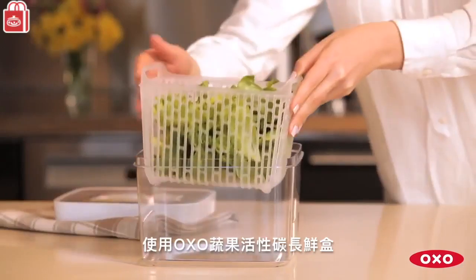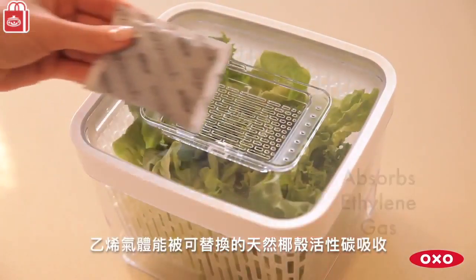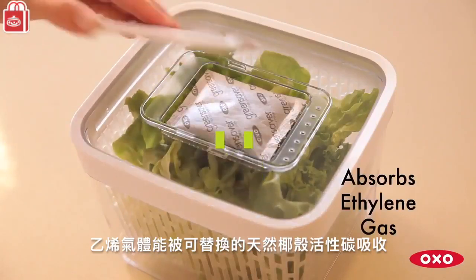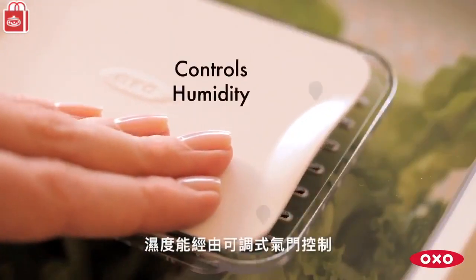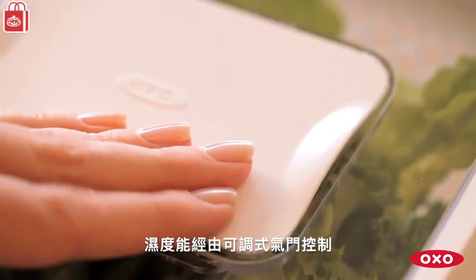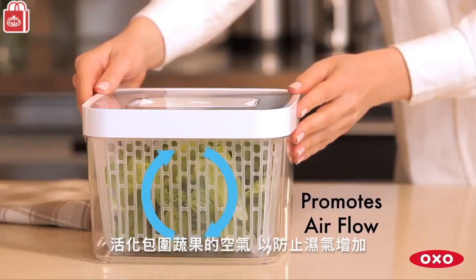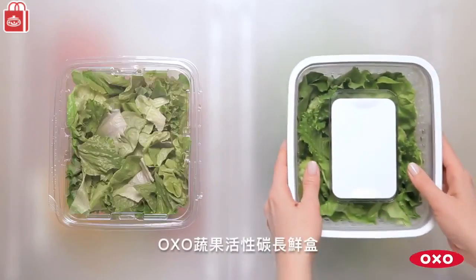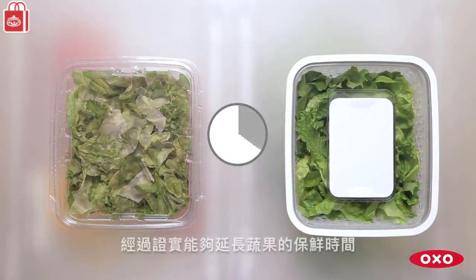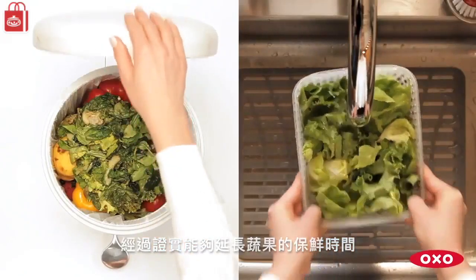With the OXO Green Saver system, ethylene gas is absorbed by a replaceable, all-natural, activated carbon filter. Humidity is controlled through an adjustable vent, and a removable basket promotes airflow on all sides of the produce to prevent moisture buildup. The OXO Green Saver system is a proven way to ensure all of your fruits and vegetables will stay fresh longer.